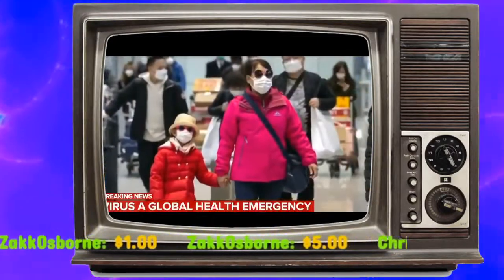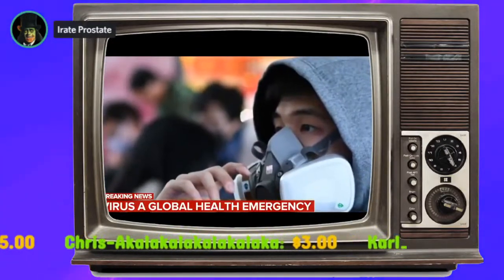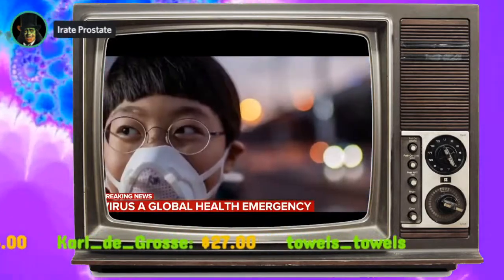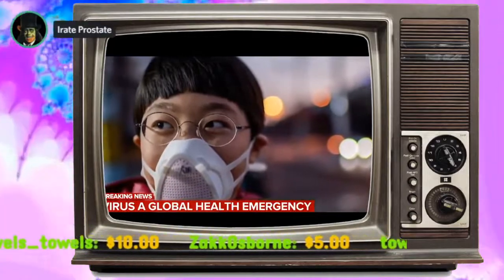Kinds of masks that you just get in a store don't keep the virus out. Probably the one thing they do the most is they prevent you from touching your nose and your face, which is even more important than trying to keep out virus with a mask that actually lets virus through.